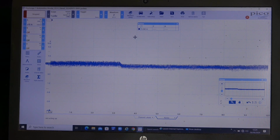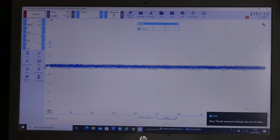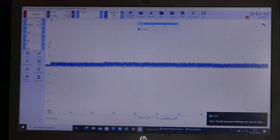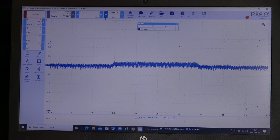And I've done it twice, as I said. I'll open another one here. Something amps. There's a couple of wee dips, but it's pretty minimal. So that could be attributed just to a slight voltage change.